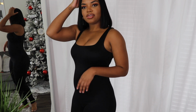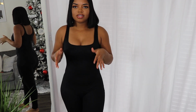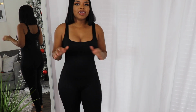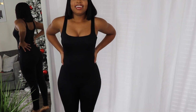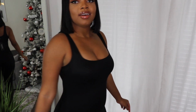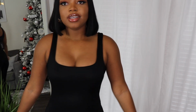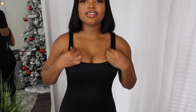Yeah, this jumpsuit is a lot better than the other one. Like, the brown one wasn't doing what it's supposed to do. This one, yeah, it's working overtime. This one is definitely a keeper. I love her. I love the cutouts at the top too. I like that they're square. It's really working for me. I love this one.